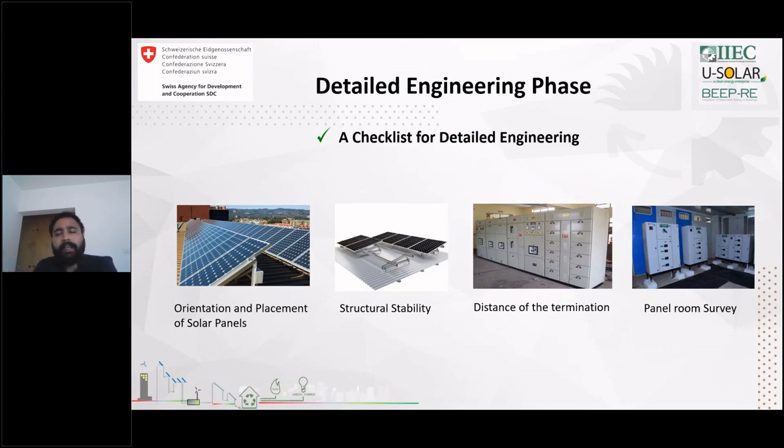Next, the parameter that the detailed engineer should check is the distance of the termination. Like for your LT panel room, how much distance is it, in meters or in kilometers, from the rooftop to the inverters and then to the LT panel, or in some cases to the HT. They should also do the panel room survey, and understand the voltage level and the presence of a spare feeder or a bus bar to terminate the solar system.